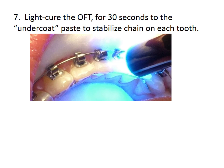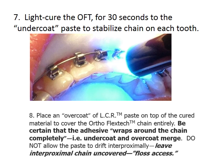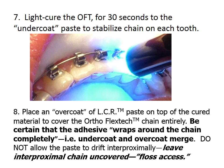We then light cure the Ortho FlexTech for approximately 30 seconds to the undercoat paste to stabilize the chain on each tooth. Then we place an overcoat of LCR paste on top of the cured material to cover the Ortho FlexTech chain entirely. We want to be certain that the adhesive wraps around the chain completely. The undercoat and the overcoat merge, and do not allow the paste to drift interproximally. We want to leave the interproximal chain uncovered for floss access.